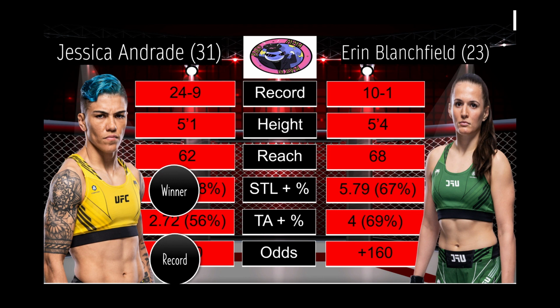I took Blanchfield as a pretty big underdog here, and I felt this was either going to be her getting her beak broken and battered, or throwing around Andrade like the muscular ragdoll she is, and doing what she wanted to her on the ground. There were pretty big implications for a division that desperately needs fresh and dangerous contenders, and so this really mattered.